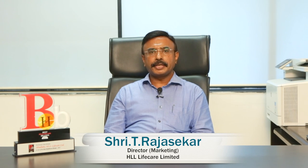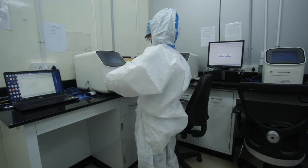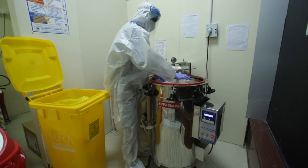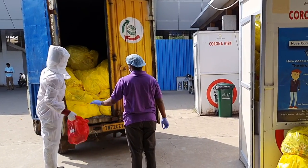This lab started operating from February 2nd, 2021, and we have so far tested 1.5 lakh passengers. And we have employed more than 165 technicians. This is a unique opportunity that HLL has ventured into this kind of testing. The lab follows all the quality assurance protocols, and the biomedical waste generated is properly segregated, decontaminated, and disposed of to the government-authorized BMW management agency.